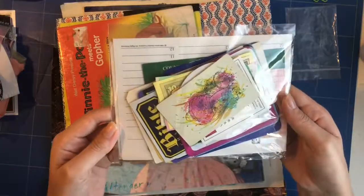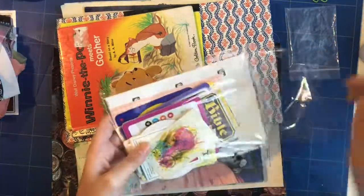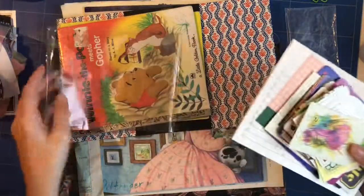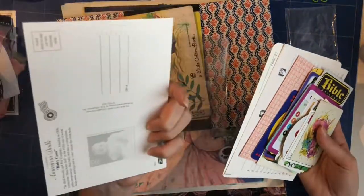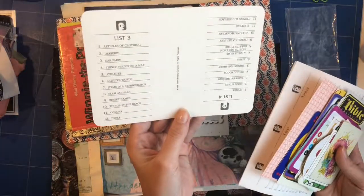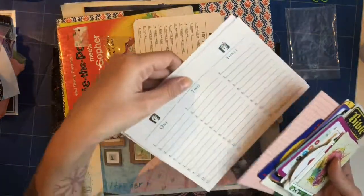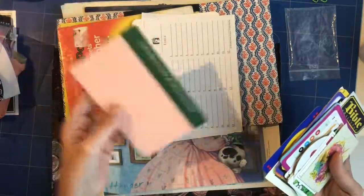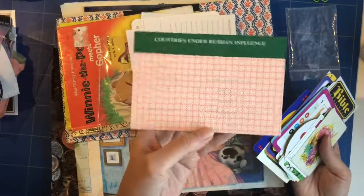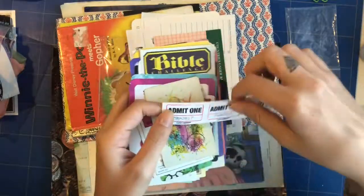Ooh, what do we have here? This looks like playing cards. Oh, wow. Look at how many. Oh, a doll. This is a postcard. And this looks like from a game, maybe. These two. Oh, these are so fun. Looks like game score sheets or something. Game pieces. What is this? Oh, tickets! Yay, love the tickets.